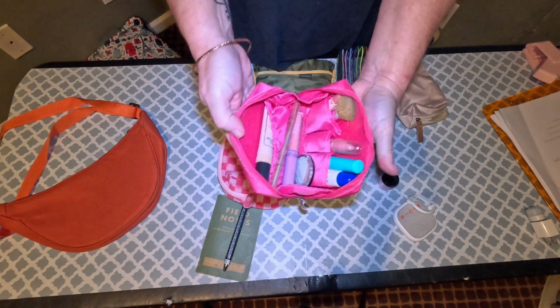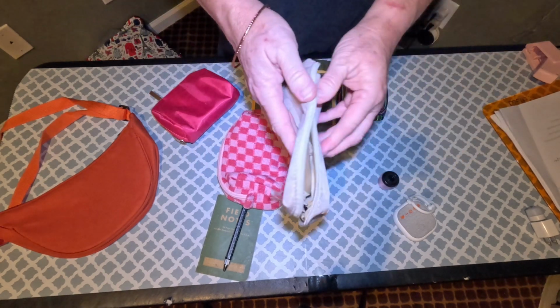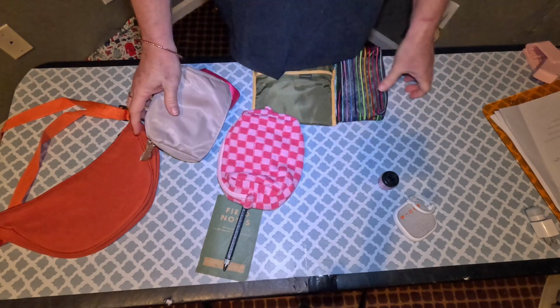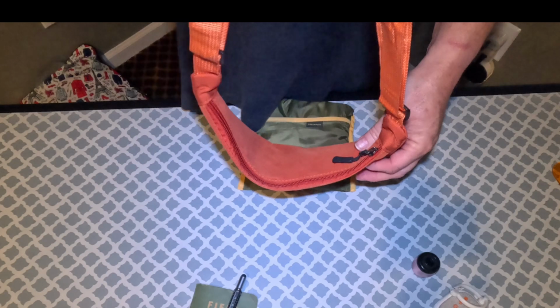I like the exterior of this one and the next one because it's kind of a slick nylon, and so it wipes off easily. And then the little organizer pouches on the inside just make me happy. This one's fun because it's multicolored, but it's also mesh, so you can see through it.